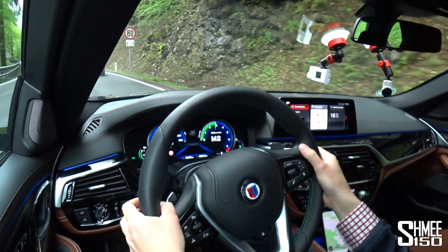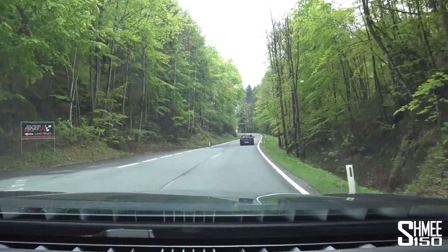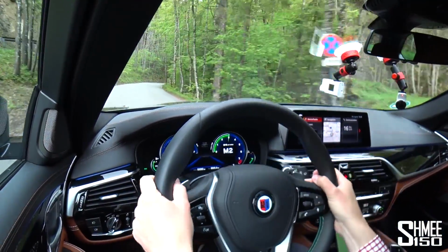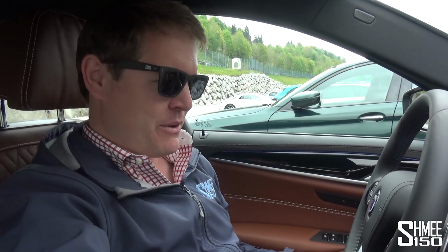Just driving here. Well, we're coming back towards the road down to the Salzburgring, so let's head back in. Take this car back. I'm back in the paddock, and I'm sorry I haven't really been able to do the full drive that I would have liked to have done, but of course time has been very tight.